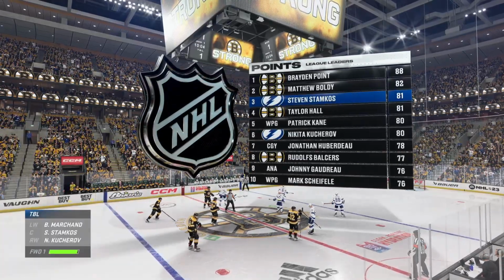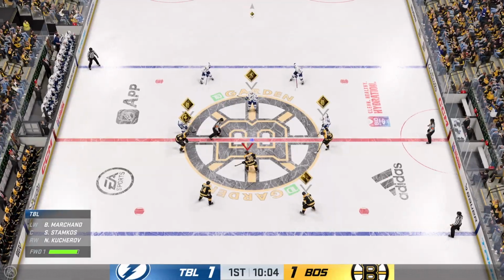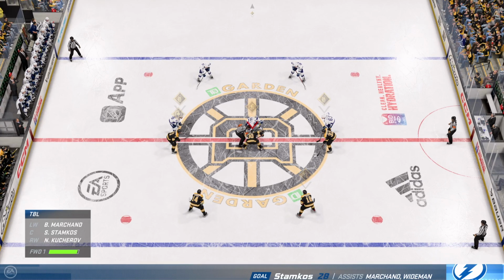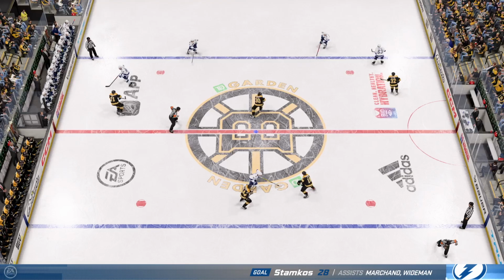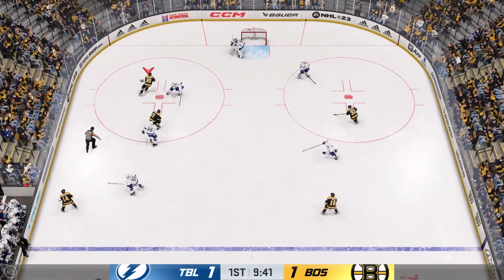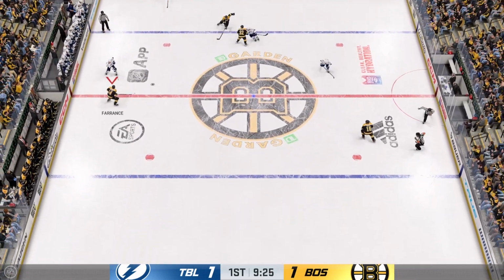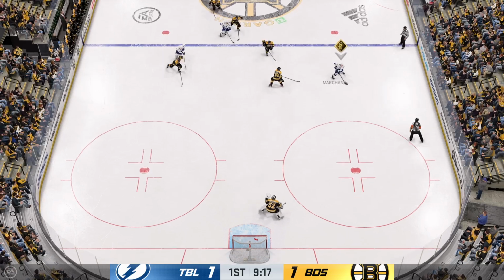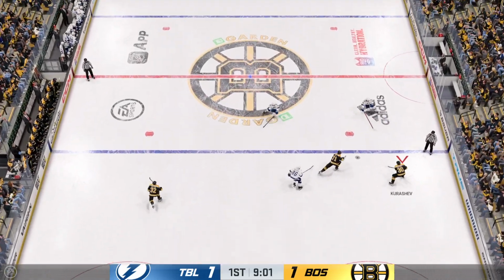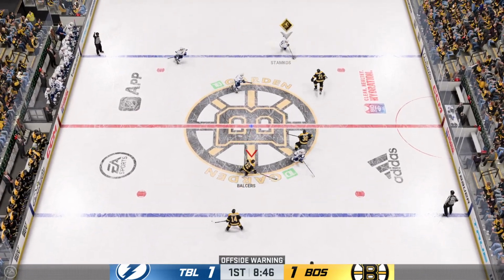More than half the period left to play. We are all tied up in this one. Puck is dropped, and we are back underway. Quick pass to Hall. Slides the puck over to Stamkos. Shot! Oh, what a stop on the play! And it's poked away in the neutral zone. Nice heads-up play there.